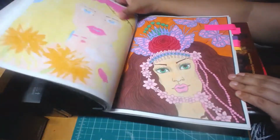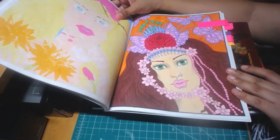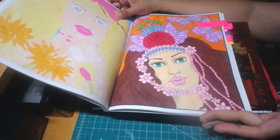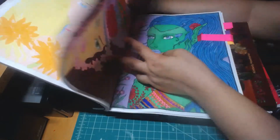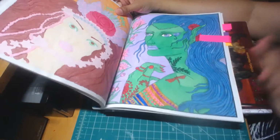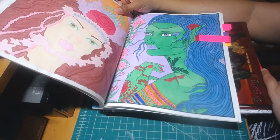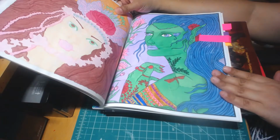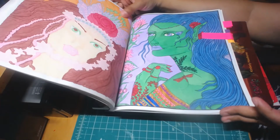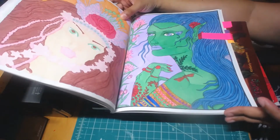This was one I started a long time ago, and I don't remember when I started with it. So I just finished doing it with my Monellis and my Copics. This was another one where I did the hair, and I don't remember what I did the hair with, but I did everything else. And I wanted to try and do a different skin tone. Yes, you did see the baby Yoda. Crazy baby Yoda.